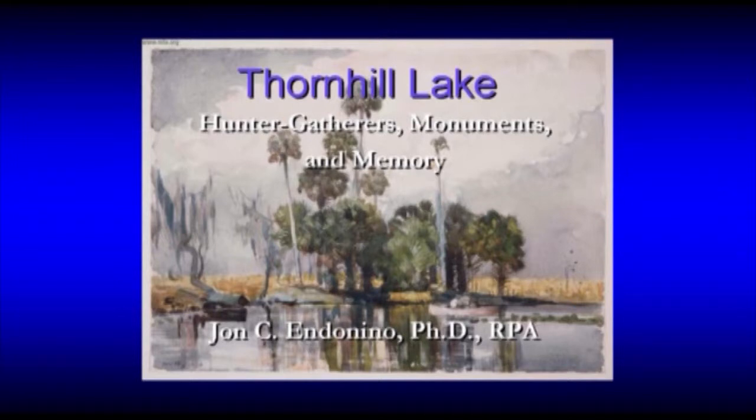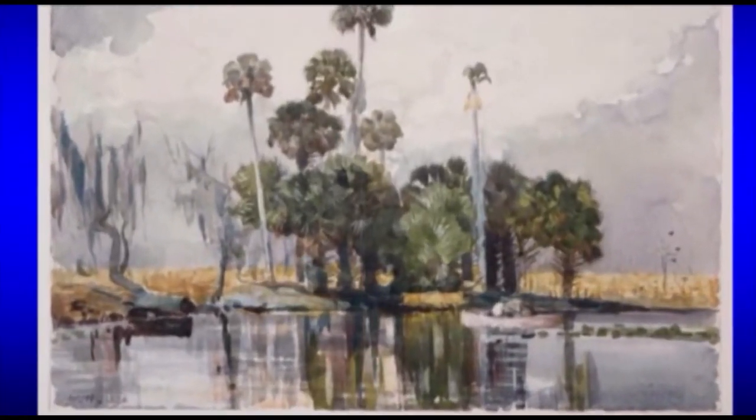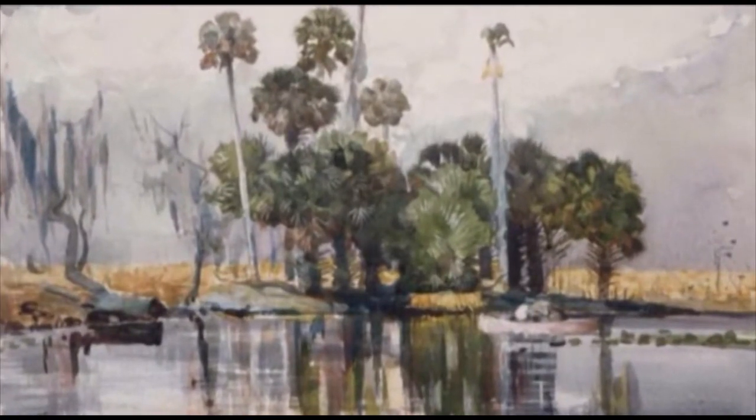So to begin with, this is what Thornhill Lake looked like in the late 1880s. This is a watercolor painting by Winslow Homer, a very famous American watercolorist. He, along with Ulysses S. Grant and a few other ex-presidents, used to fish on the St. Johns River pretty regularly, including Thornhill Lake. And because of its prominence as a fishing spot, a lot of other people ended up there too. Jeffries Wyman and Clarence Moore. But we'll talk a little bit more about those fellas in a bit.